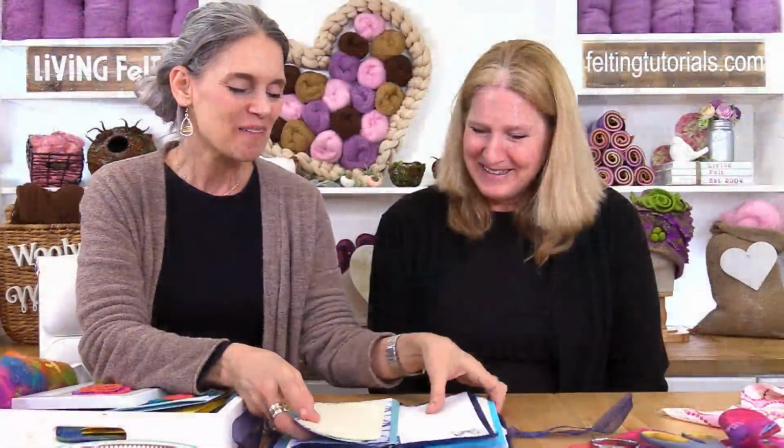Whatever you have, it's a beautiful journal cover, an eyeglass cover, if you stitch, whatever. There's so many things you can make with your own handmade felt fabric, and we just want to encourage you to make something beautiful.